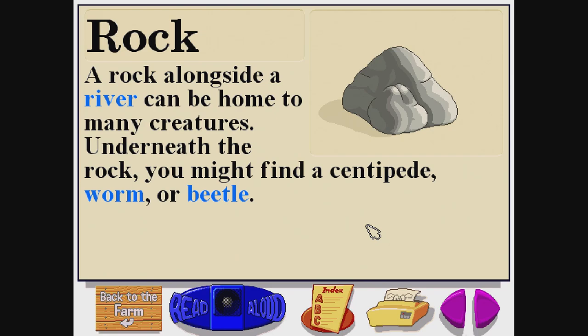Rock. A rock alongside a river can be home to many creatures. Underneath the rock, you might find a centipede, worm, or beetle.